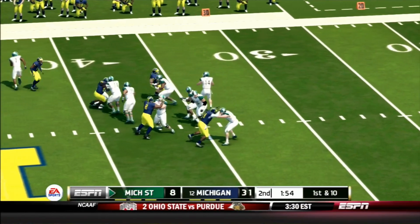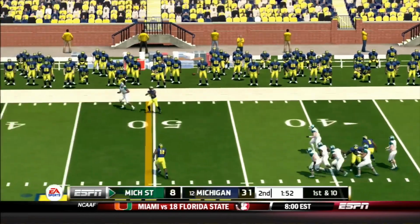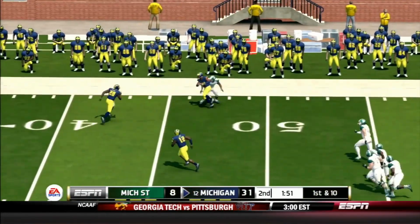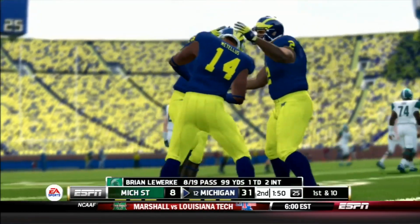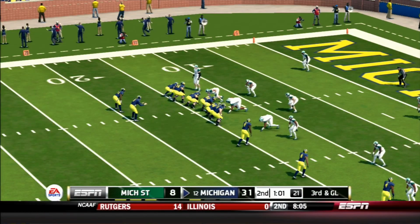Brian Lewerke, play action. Late in the first half, Lewerke underthrows the pass. It's picked off by Michigan. Second turnover of the day for Michigan State, and Lewerke struggling.